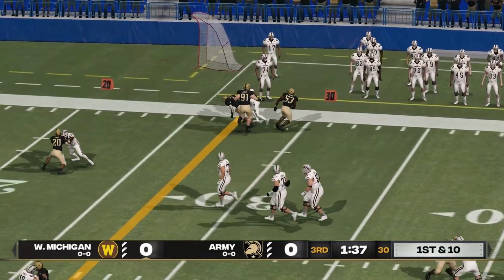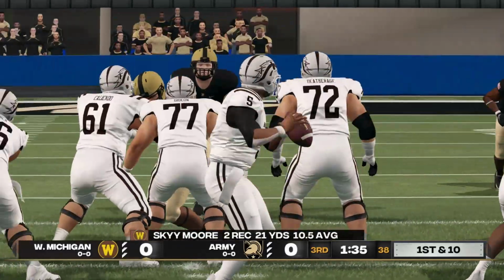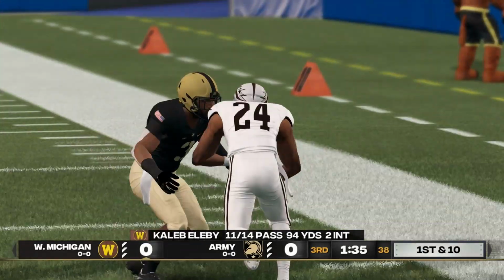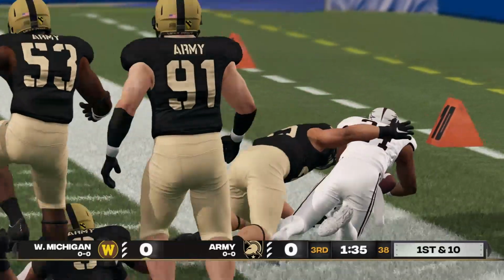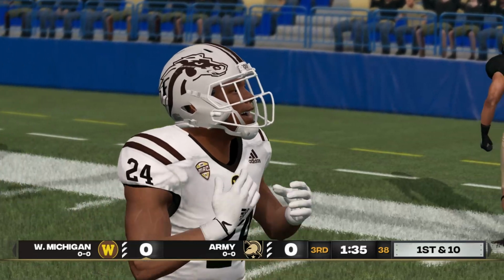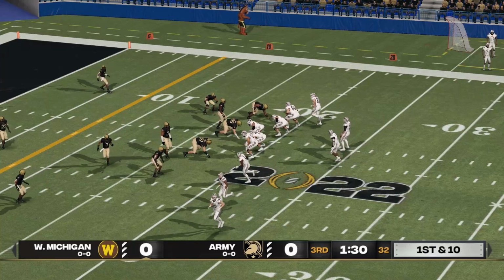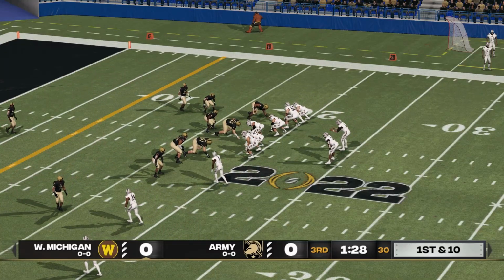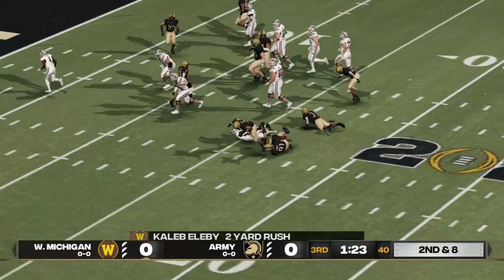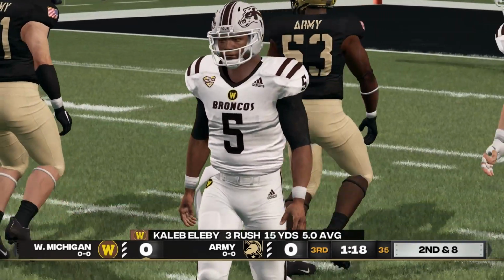Pulls down the catch, and he's got room here. He's at the 20, and he's shoved out of bounds at the 18. That makes it 1st and 10. From the 18-yard line, first down. He fights forward to about the 16. Gain of 2 on the play. That makes it 2nd and 8.